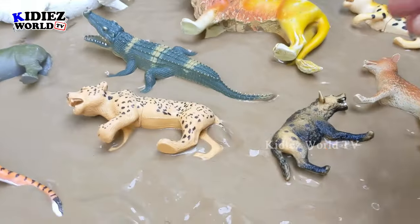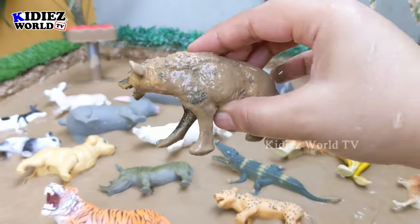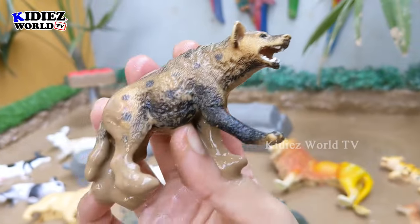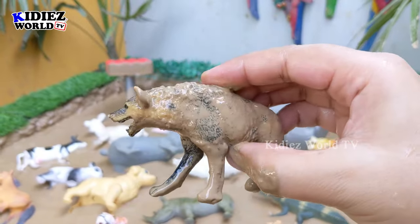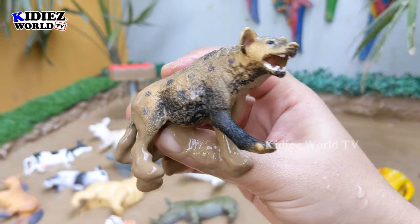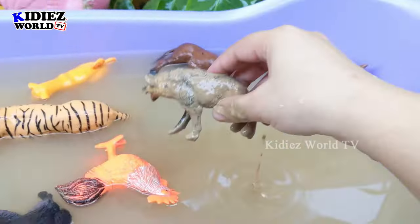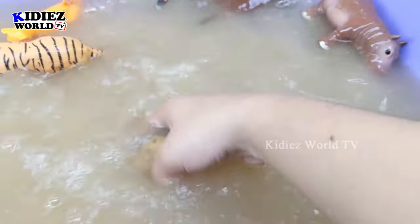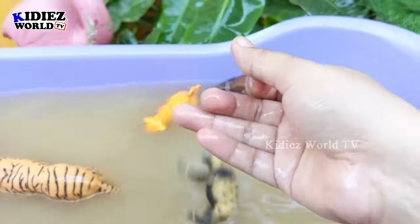And the next one we have is a hyena. A little one, but a very daring one. This hyena is one of the very messy animals. Hyena, he is little in size, but he is a carnivore animal, as you can see his sharp teeth in his mouth, and they are always hungry for the hunt. Let's wash him. Here we go. Hyena.